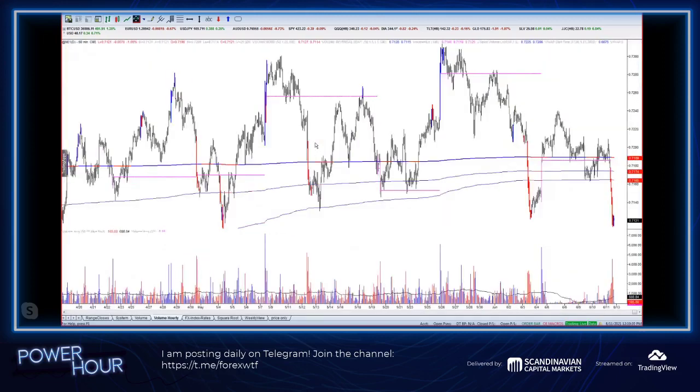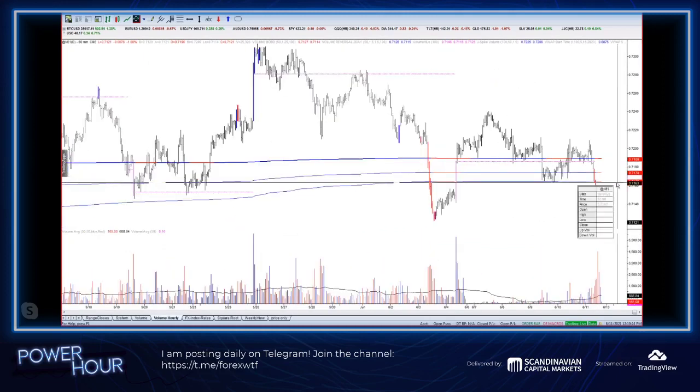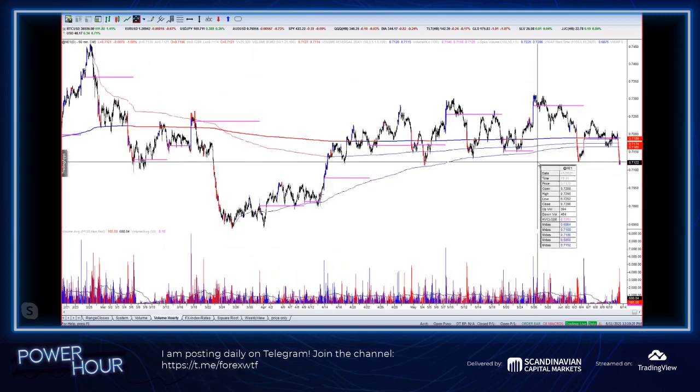Kiwi is in the exact same position, not surprisingly: year-to-date high volume-weighted average price, year-to-date low volume-weighted average price, and 2021 volume-weighted average price, 71.65 to 71.89. Again, call it your bull-bear pivot, if you will.